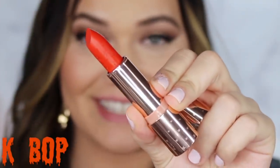Look at this one. This next shade is called K-Pop. I think what I'm loving the most about these so far is how much you don't need a lip liner with them. Of course, if you want to make it super bold and pronounced, you can use a lip liner and define it and make it not look so blurry. But I really love the blurry, easy look they have. I just think it's fun.